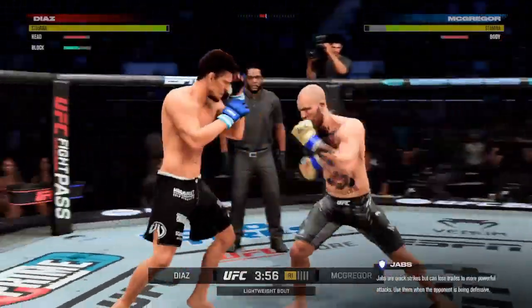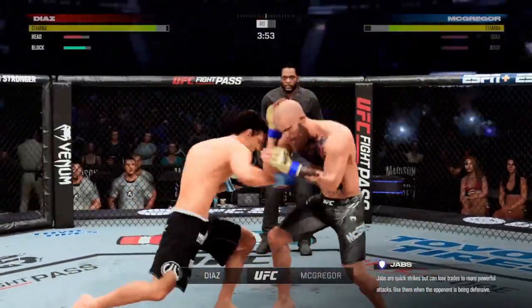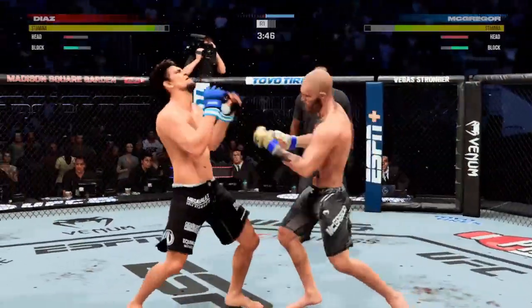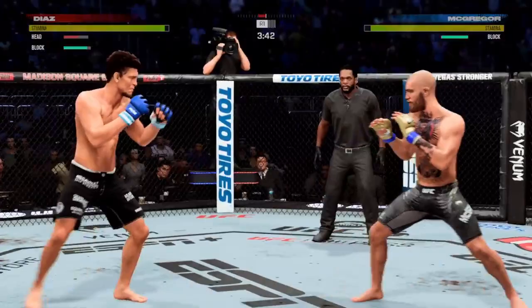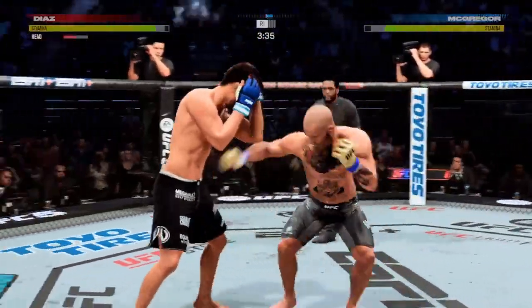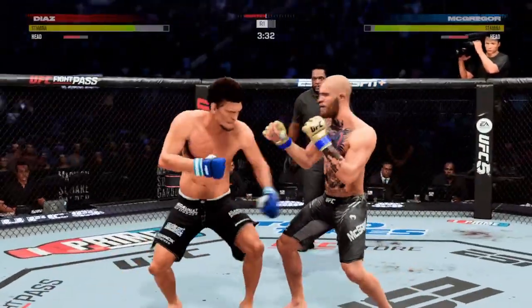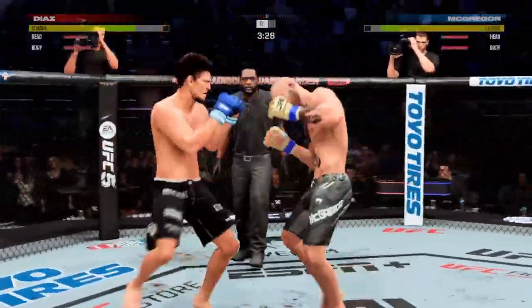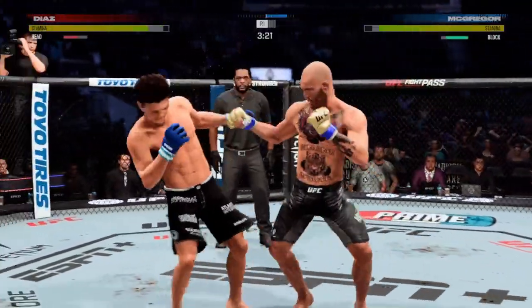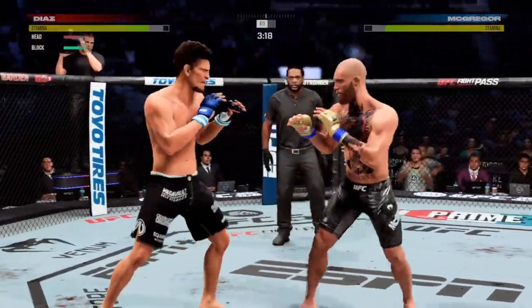Oh, heavy kick to the body. Man, no feeling out process whatsoever. These strikers are getting after it early. They don't like each other, and they are trying to get the opponent out of there right away. Oh, big left hand there. Oh, Superman punch. Oh, nice left hand there by Conor McGregor. He's still got it. Yeah, he absolutely has it.